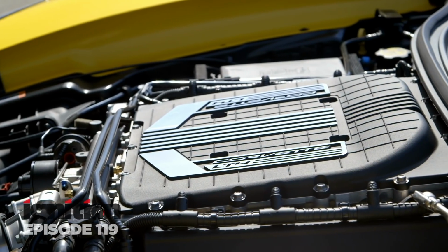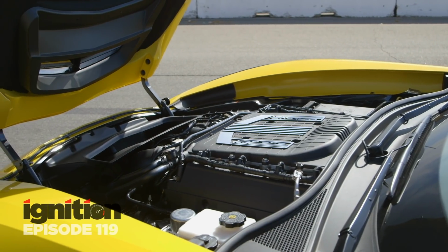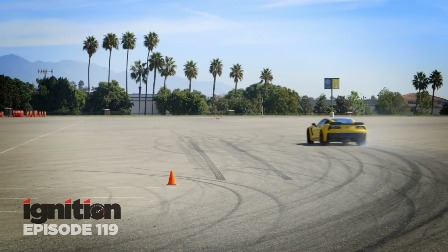This is the supercharged 6.2-liter LT4 V8 that makes 650 horsepower and 650 pound-feet of torque. Why is this engine so incredible? Well, there's the power and the torque, like I just mentioned, but also it's a pushrod engine that has cylinder deactivation and direct injection. It's an amazing mix of technology.